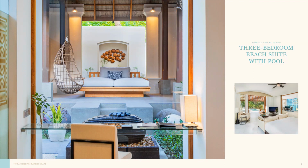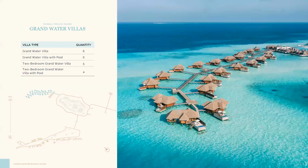So incredible amount of space. In this category, we have 2 and 3 bedroom options as well. So perfect for those larger families, and definitely our friends from Miami would know that we have a great selection of those in terms of quantity. So perfect for any family coming.